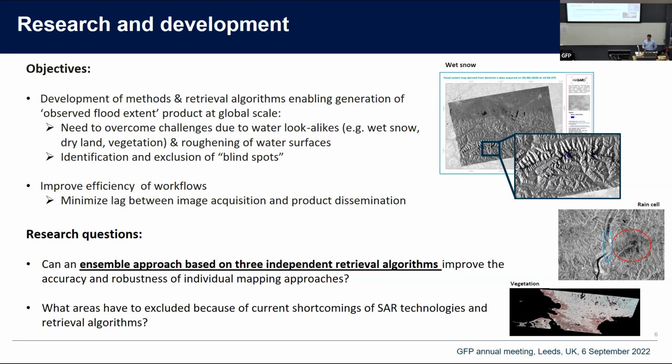All the teams were quite confident about their retrieval algorithms, but what is actually the advantage of combining 3 algorithms in such a system? And also another research question: what are actually these areas that we have to exclude from the analysis? That was also a research question that we had to address at the beginning of the project.